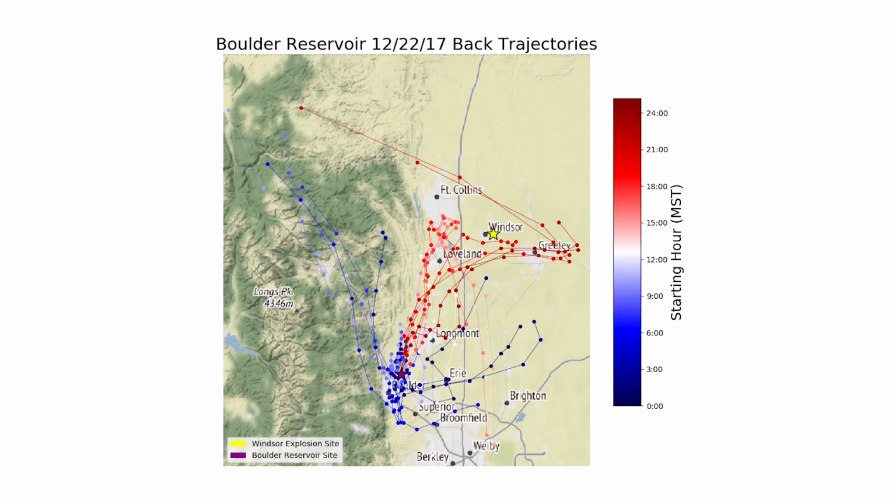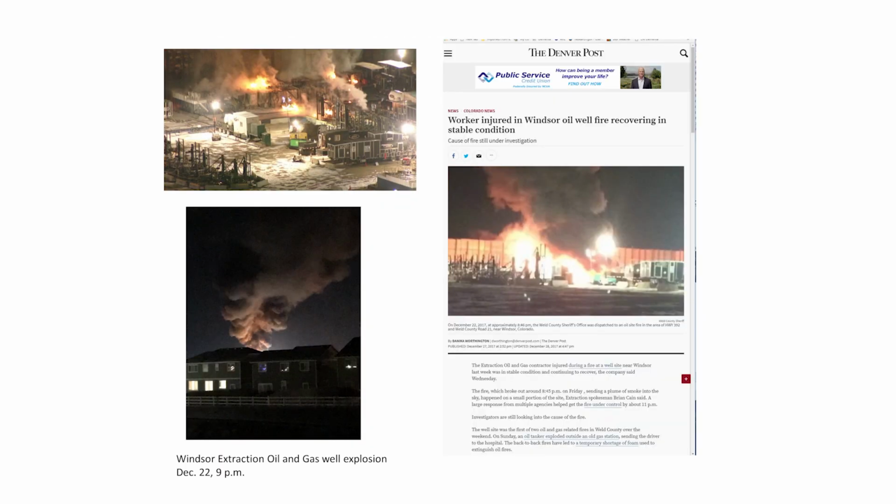And then what we did as well, we looked at the air path that coincided with these 3 data points. So this is where we are. If we go back in time, these numbers here show hours in back transport, and they all came from this region, and there's increasing uncertainty the further back you try to analyze the path the air has taken. But what made this really interesting is that this air path, coming over Longmont, Loveland, came over this location here, where on the same day there was a well site explosion, and that received quite a bit of attention and was in the news.